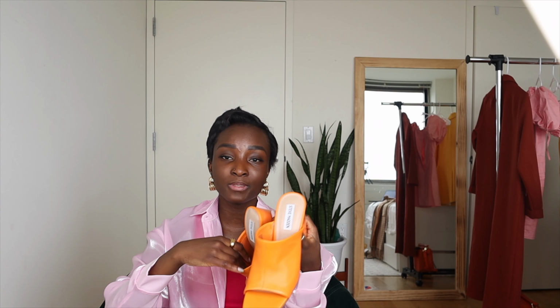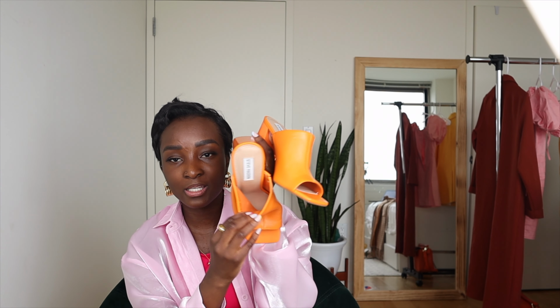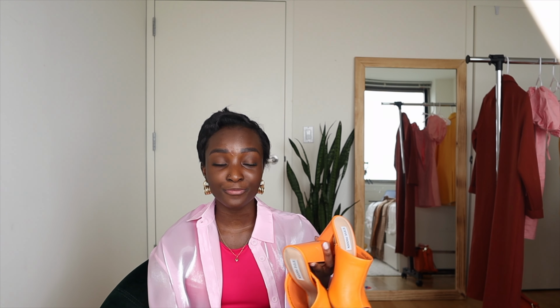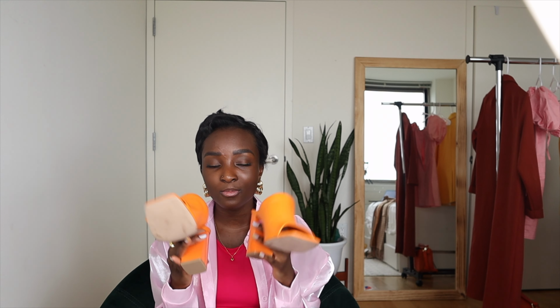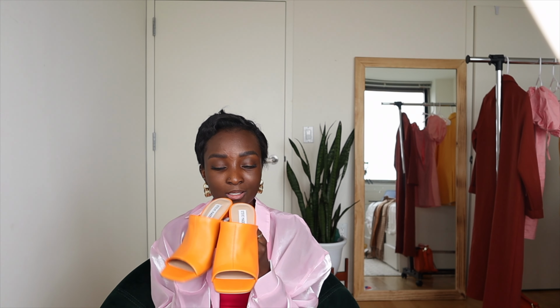so comfortable. The leather on the inside of these is actually suede material. You can probably see it, I don't know if my camera is that strong, but it's suede material on the inside, and it just feels like soft fur rubbing against the top of your foot as you're walking in them. So comfortable, so comfortable, and they come in a lot of different colors.